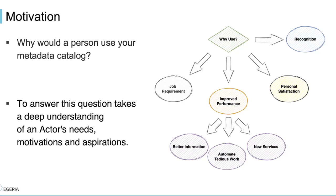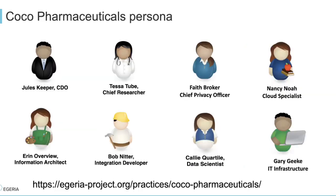So if you've been with Egeria for a while, you'll know we have about 25 personas that represent different people within an organization. It's a fictitious organization called Coco Pharmaceuticals. And we're going to look at a couple of these characters today. But these have been put together to help us focus on how we add extra services to Egeria to deliver this business value, to help with that process. And I will cover these as we go through the charts.